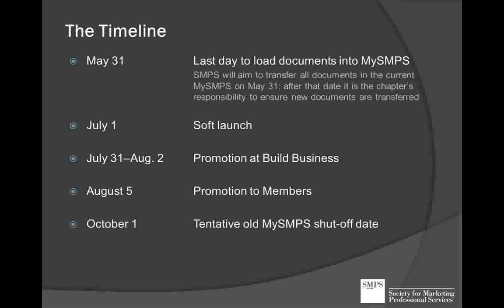So the timeline. What we're looking at is May 31st is the first deadline, and we talked a little bit about this at PLS. And right now, SMPS staff is moving library items over from the current MySMPS to the new one. We tried to find a more efficient way of doing it, but unfortunately the best option was just to move every individual document.